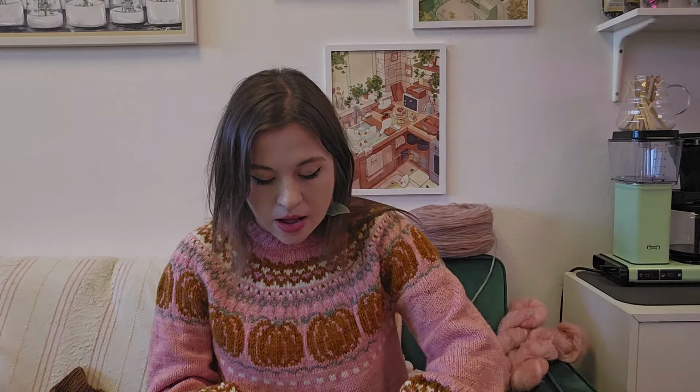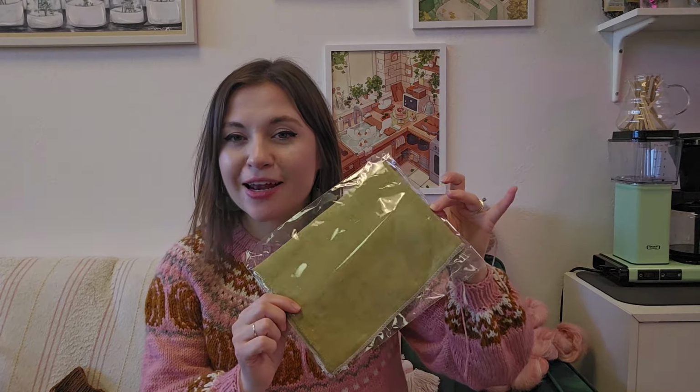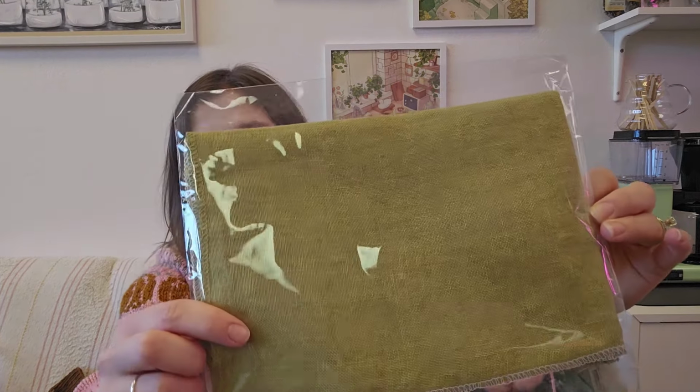Like, for example, I got this gorgeous fabric. I don't want to take it out of the bag, so hopefully you can see it okay. But this is a 30 count grasshopper linen by Weeks Dye Works. And it's really, really beautiful. It's like chartreuse and just gorgeous. But I did pick this up for a particular pattern.